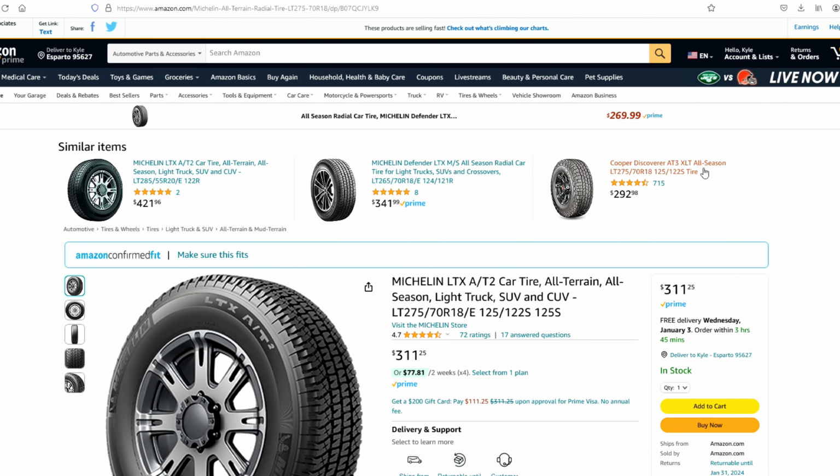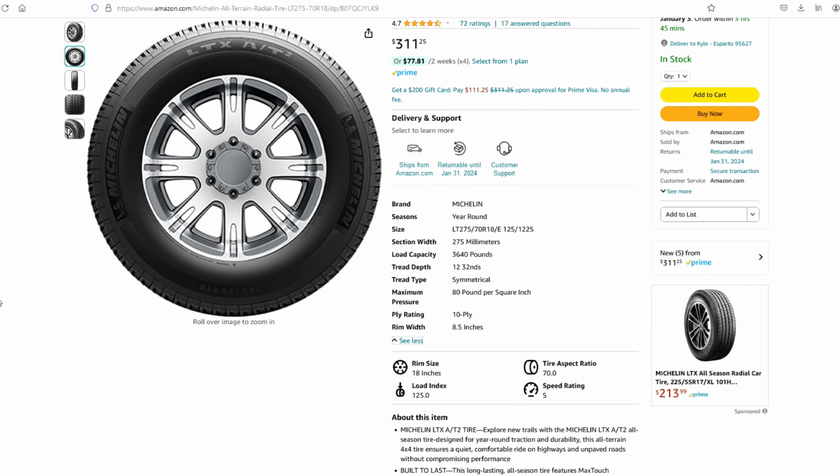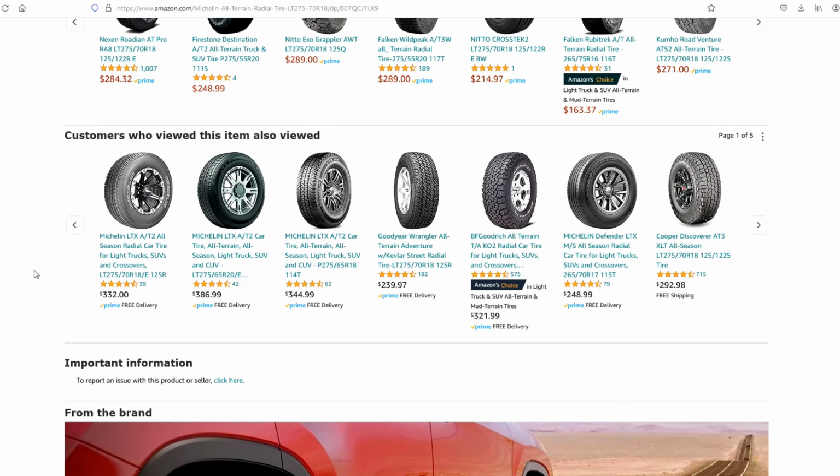So here is the tire that comes stock on these trucks. It's the Michelin LTX AT2. So this is an all-season, technically an all-terrain tire. They put this on all kinds of vehicles. They even put this on EVs, light-duty trucks, heavy-duty trucks. It's been a really great tire for us on the 3500. It's actually a pretty heavy-duty tire.